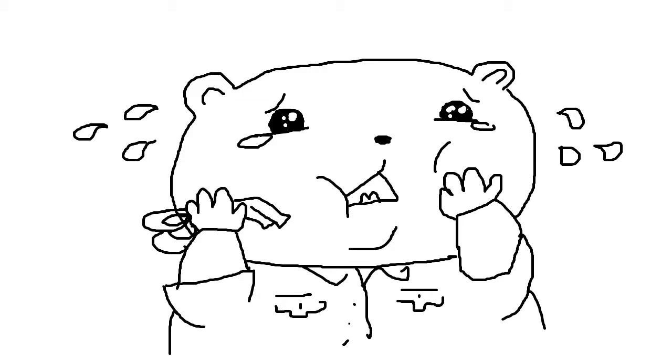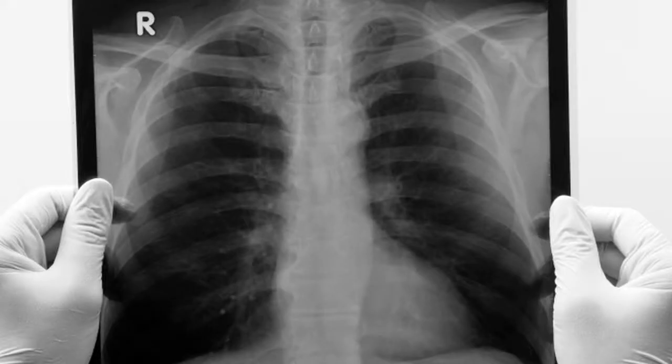As pressure increases in the interstitial space, it causes the bronchioles to narrow. The narrowing of the bronchioles and the accumulation of fluid in the lungs forces the body to increase its work of breathing, which naturally, in return, increases the workload on the heart.